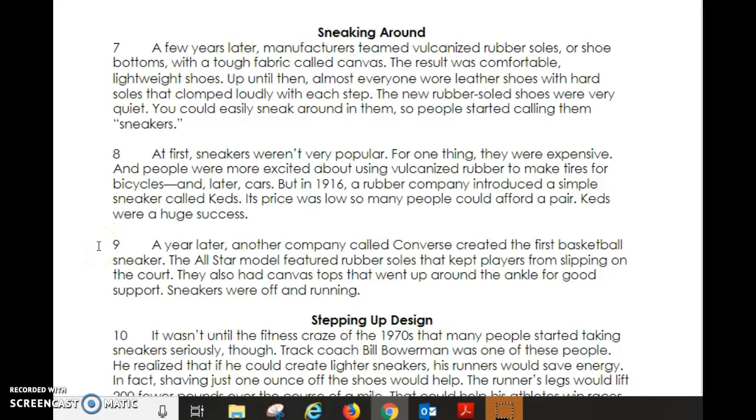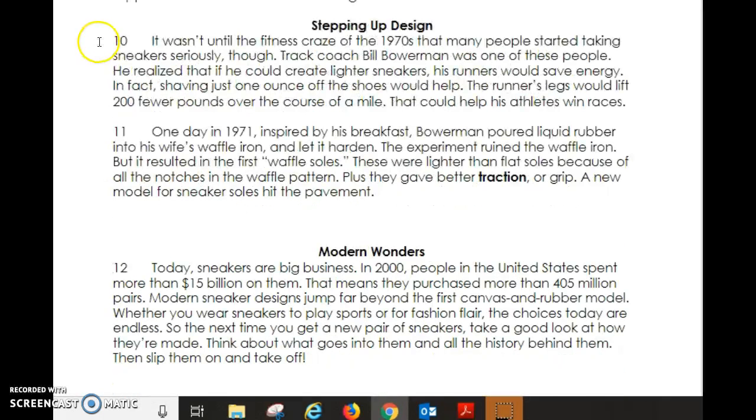A year later, another company called Converse created the first basketball sneaker. The All-Star model featured rubber soles that kept players from slipping on the court. They also had canvas tops that went up around the ankle for good support. Sneakers were off and running.